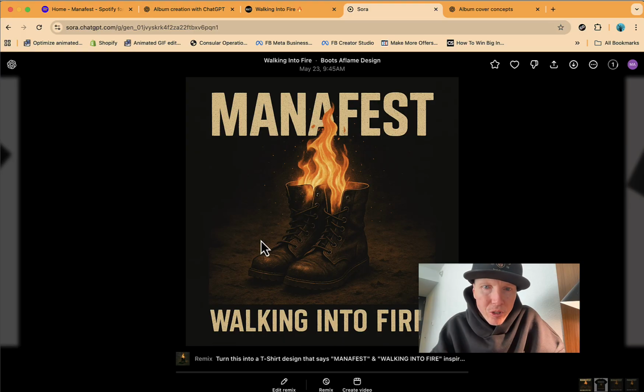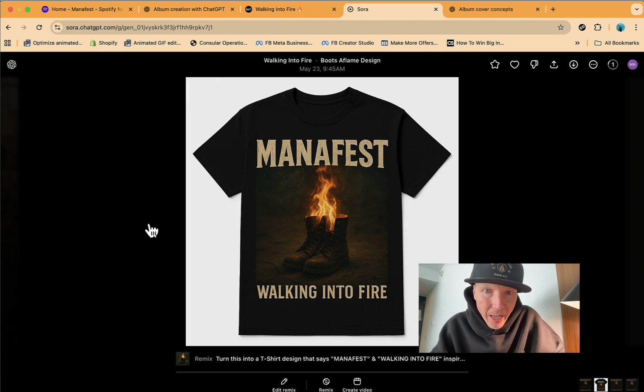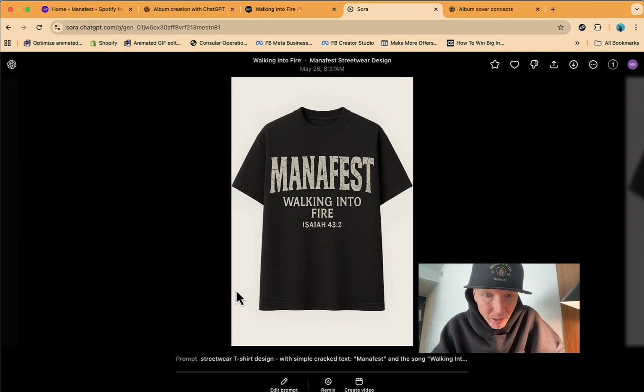But look, once I had this idea, I just typed in the bottom here, turn this into a t-shirt design that says Manafest and Walking into Fire. And if you go back here, it put it on a shirt. Now, we didn't end up actually using this as the t-shirt design. We kept on coming up with more designs. Like, I'm prompting this thing. Look, streetwear t-shirt design with simple cracked text, Manafest, and the song Walking into Fire.